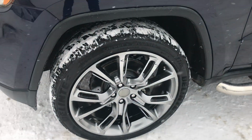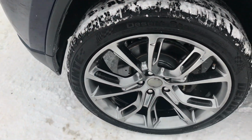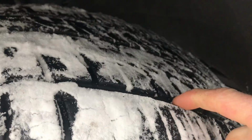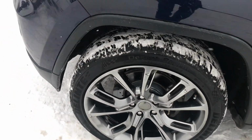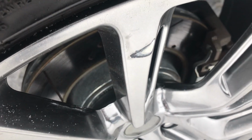I think these are aftermarket wheels. I'm not sure of the brand, but it has some good all-season tires on it. You can see the tread depth here. It's pretty thick yet. I'd say they're probably like 80 to 90% tread life left. It's got drilled and slotted rotors. Brakes are good all around. You can see the pads there.